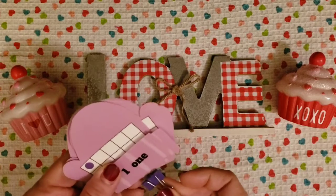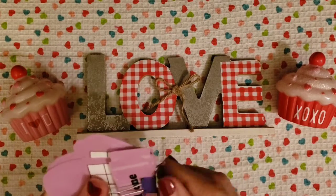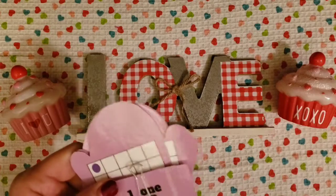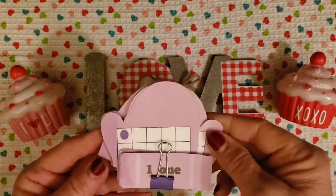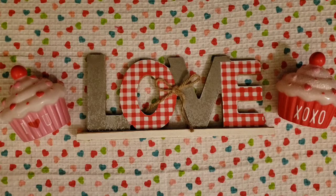I also have some 10 frames that are made of wood, and we will put hearts in there, or I have little mittens and they will fill the 10 frame boards. So that's one of the math ones that we'll do.